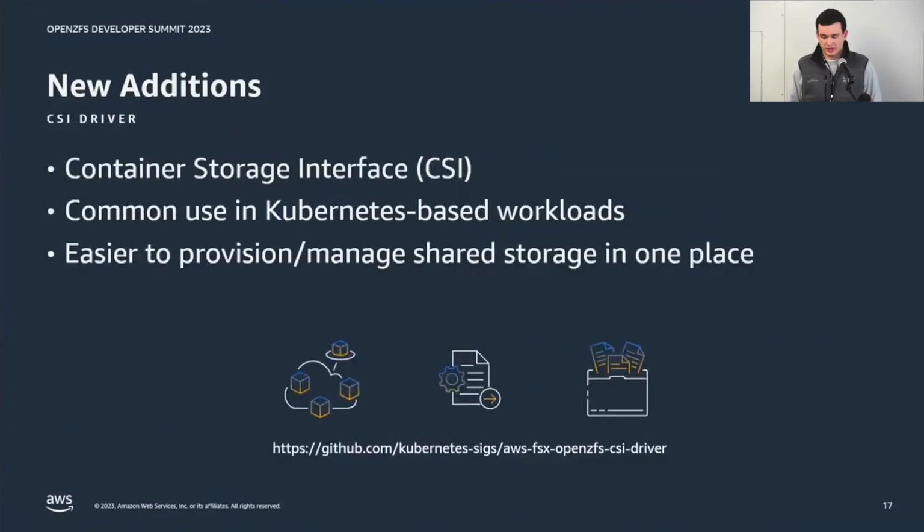Another new addition, we had a lot of customers ask for this, was a CSI driver, a container storage interface. This is used in a lot of Kubernetes-based container workloads. It just makes it easier to provision, manage shared storage in one place. It's just a common pattern in a lot of these Kubernetes-based workloads, so that they don't need to work with a bunch of different sets of APIs and frameworks to provision storage and servers and software, et cetera. It's just all in one place.